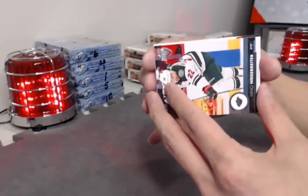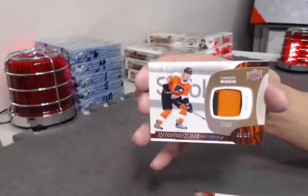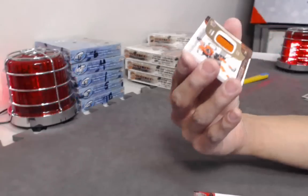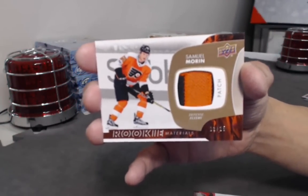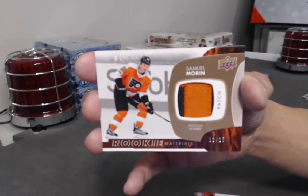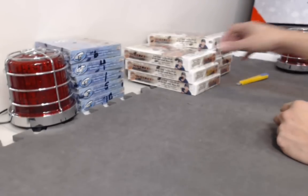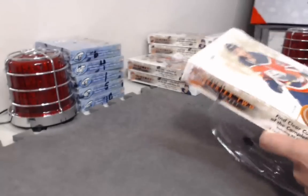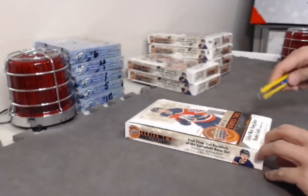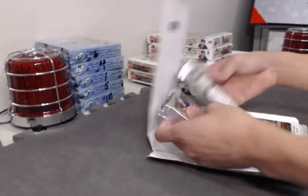Let's have a look. You're teasing them with a no. Oh, nice patch so far. Sweet. Two color patch. Halloween colors. Rookie materials patch. 12 of 25 of Samuel Morin. Samuel Morin. Alright, I was looking at the Flyers. I thought it was Patrick. Oh man, yeah. I saw the name before I saw the team. But if that was Patrick, that would have been. But every team has, I think, at least a couple of rookies. Yeah. Dead giveaway. Because Series 1 and Series 2 rookies are in here for all the game use stuff.